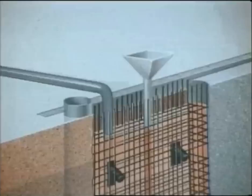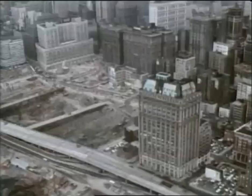With the cage in place, concrete was poured in. Since the concrete had a greater density than the slurry, the slurry was forced up out of the trench and could be used for the next section. In this way, an underground wall was built completely sealing the site. Excavation began.